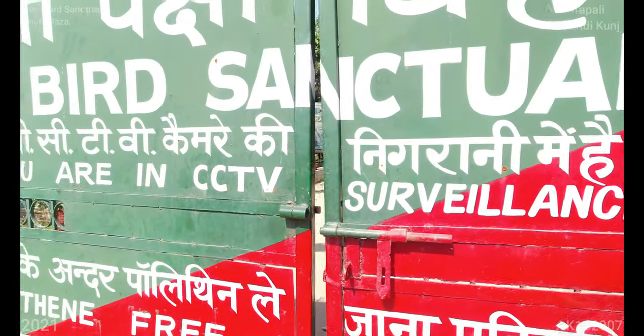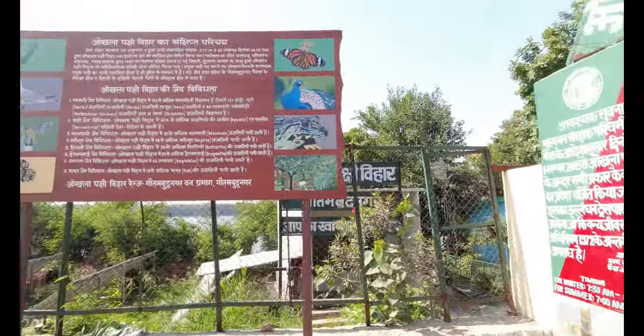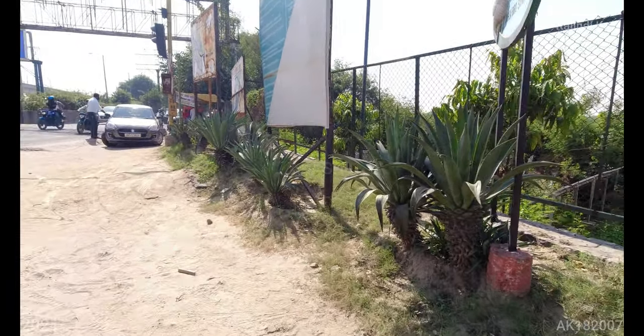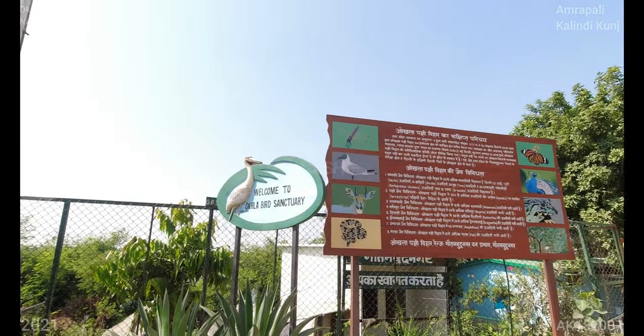Okhla Bird Sanctuary is a beautiful bird sanctuary at the Okhla Barrage over River Yamuna. No vehicle is allowed inside the sanctuary. For winter migratory birds, the best season is during September to March.